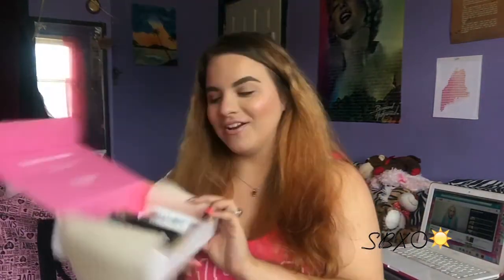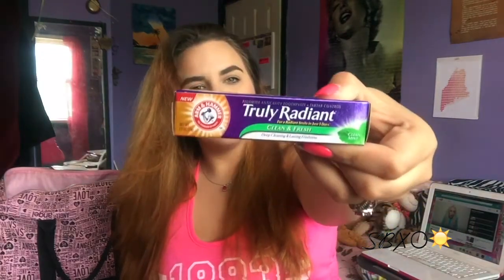There is a flyer about this Arm & Hammer Truly Radiant Clean and Fresh Toothpaste. Pulling this back, there's a lot of beauty products. I don't really think there's any makeup-y products, which I don't mind, but it's something I look forward to, so I'm a little disappointed with that. But of course there is a sample of the toothpaste in here. I have the Clean and Fresh Clean Mint flavor. So that is what's included.